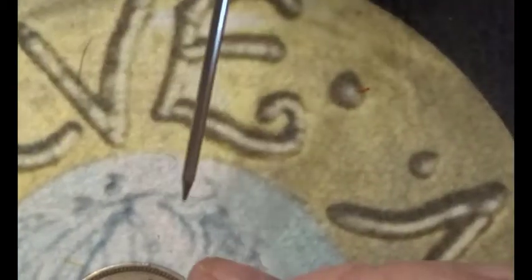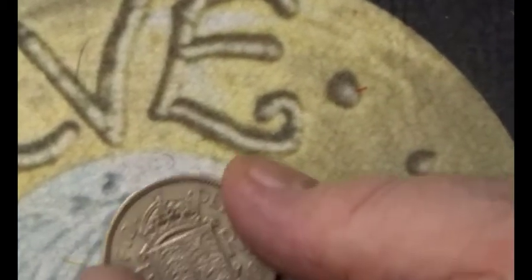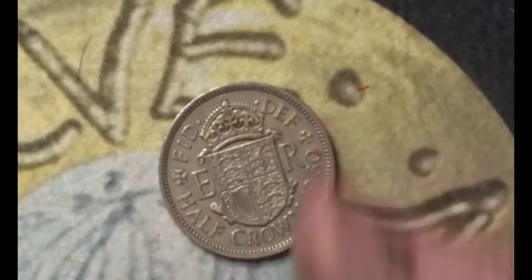The date on this coin is, okay, Stephen, where's the date gone? Oh, there you go. A very good year, 1960. A very good year for obvious reasons. Moi was born in 1960, so extremely good year. Give my age away there.